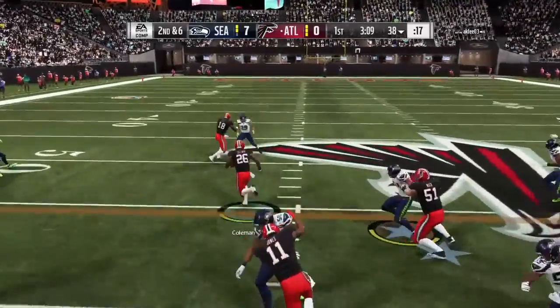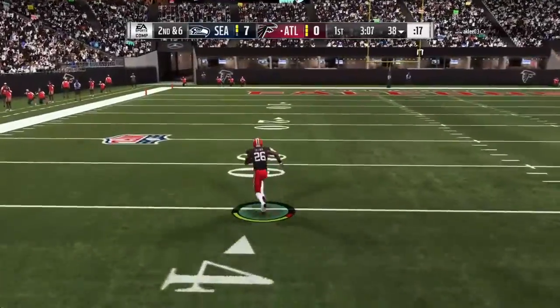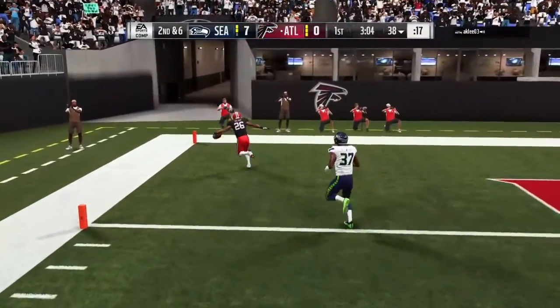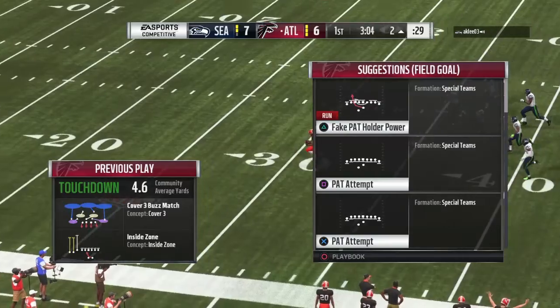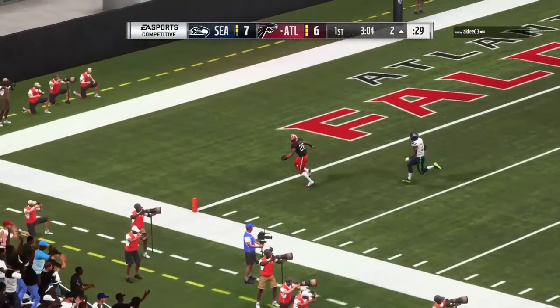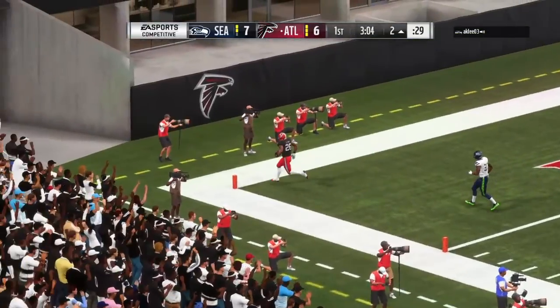They'll run it now out of the gun. And some space here. There he goes left side. Touchdown game. And on that long run, maybe the defense caught napping a little bit. The concentration level may not have been there.